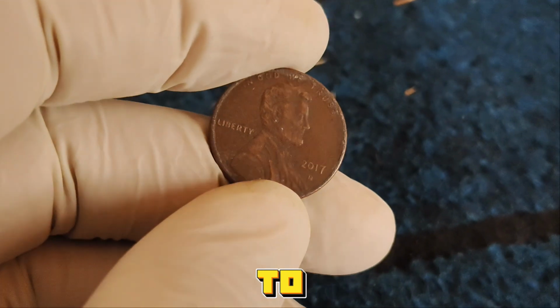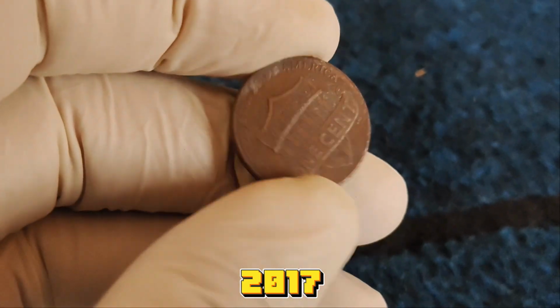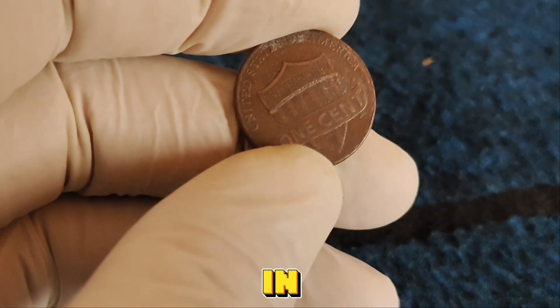Part 6. How to sell your penny. If you've found a rare or high-grade 2017 D penny, you might be ready to cash in. But where do you go?